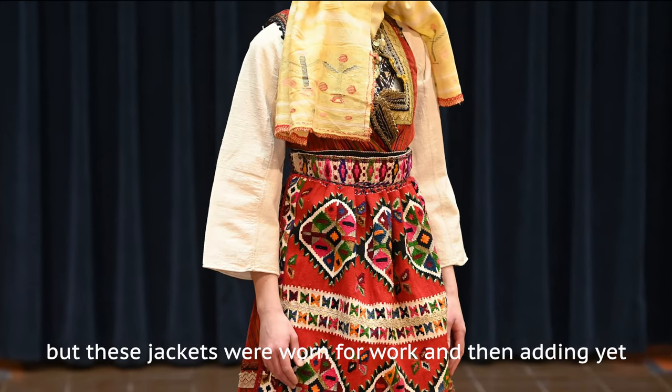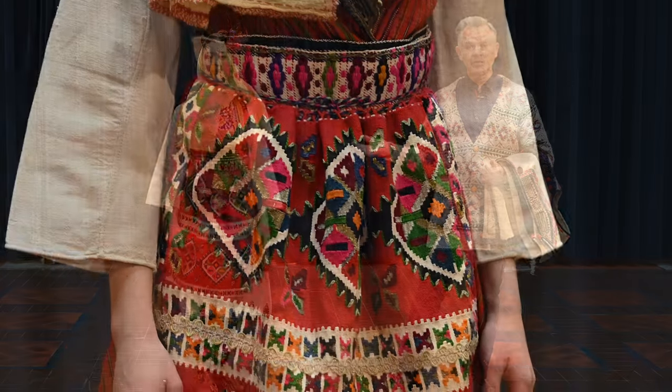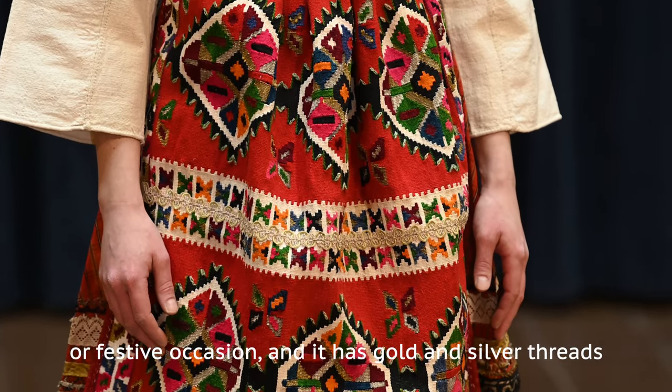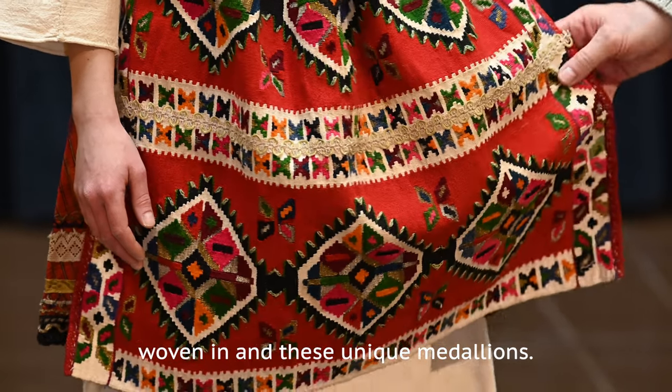And then he had a much simpler apron, of course, for your everyday wear, but this particular apron, of course, would be for her wedding or festive occasion, and it has gold and silver threads woven in, and these unique medallions.